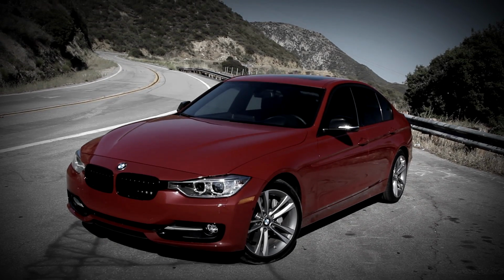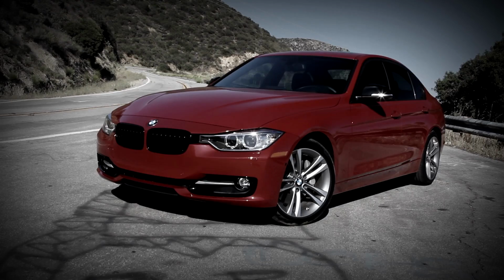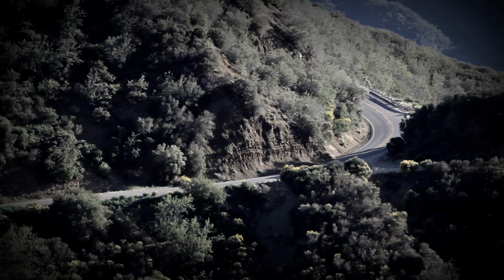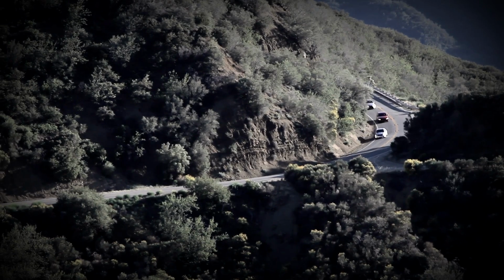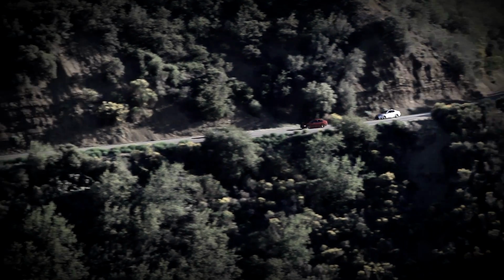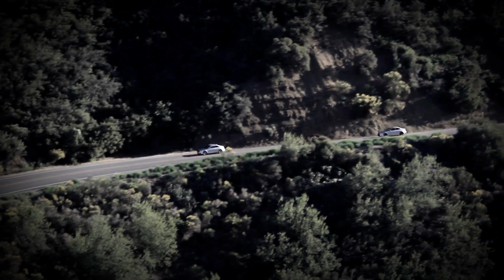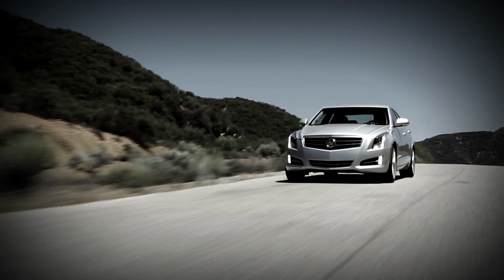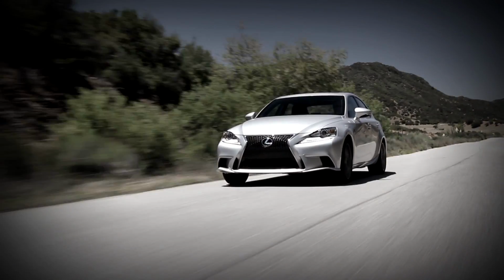The BMW 3 Series has defined the sports sedan segment for so long, it almost seems like a foregone conclusion. But Cadillac and Lexus both want to shed their non-enthusiast reputations, and they've introduced the new ATS and IS to crowd BMW's territory. Can the F30 hang on to the sports sedan crown? Or will one of these upstarts steal the keys to the kingdom?